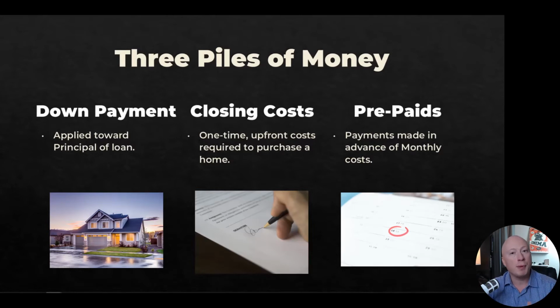First one most people know about is your down payment. That is the amount of money that is applied toward the principal of the loan. Now your second pile of money is your closing costs. These are one-time upfront costs required to purchase the house. And then the third is prepaids. Now prepaids are payments made in advance of monthly costs. So let's go over each one of those.